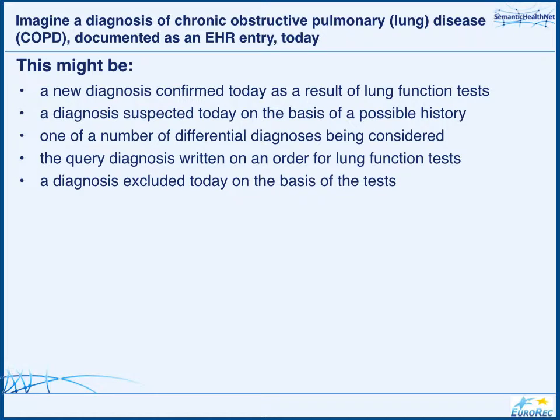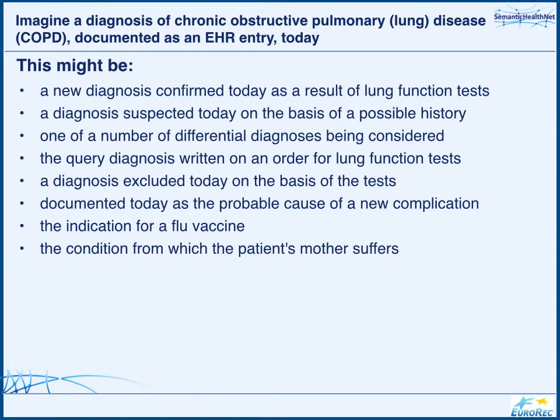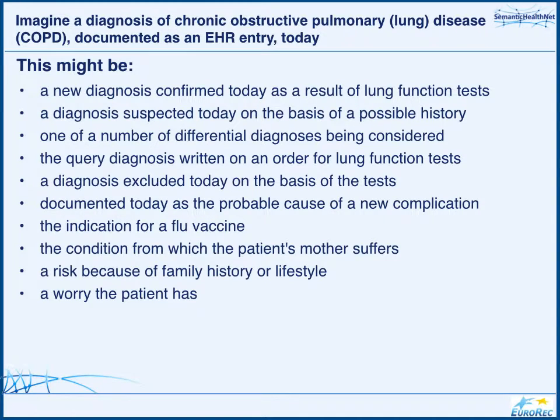It may be documented today because it's the probable cause of a new complication, but the lung disease is not new. It hasn't been diagnosed today. It may be the indication for giving the patient a flu vaccine. It could be the condition from which the patient's mother suffers, but the patient doesn't have it. Or it could be a risk because of a family history or a lifestyle, and again, the patient doesn't actually have the condition. Or it could be a worry that the patient has, that they might have this lung disease.